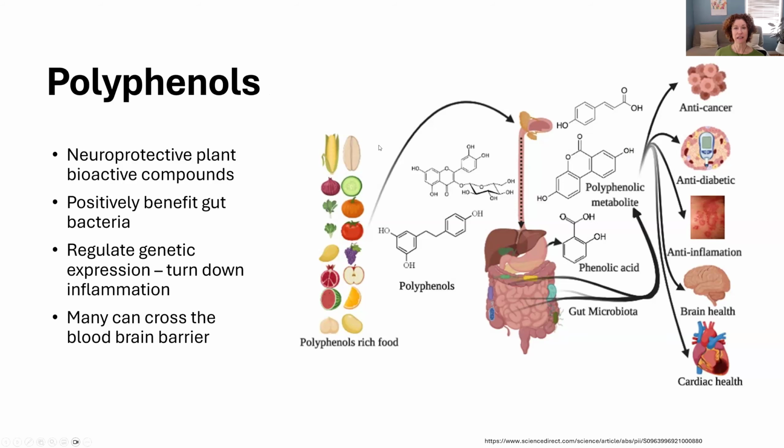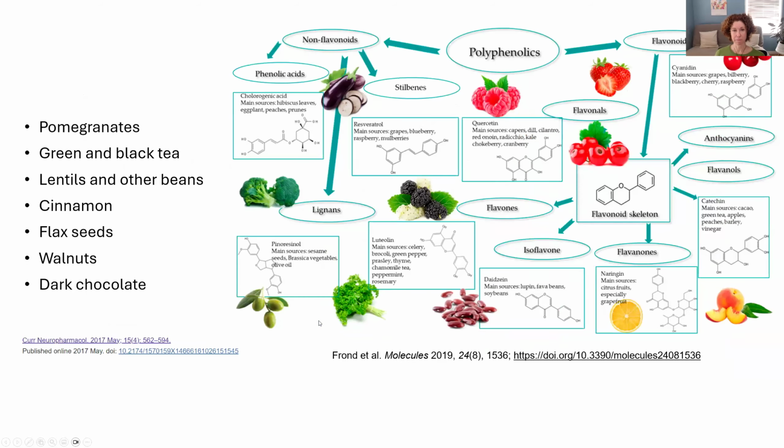So you can see, again, we're talking about lots of plant-based foods, brightly colored foods, that help the gut. And then the way that the gut metabolizes these polyphenols, they have all of these different effects, again, systemically: cancer, diabetes, inflammation, brain health, cardiac health. These are some of the foods that are really rich in these polyphenols.